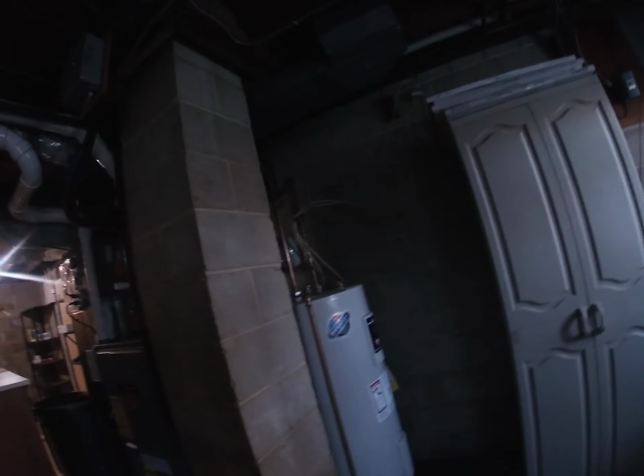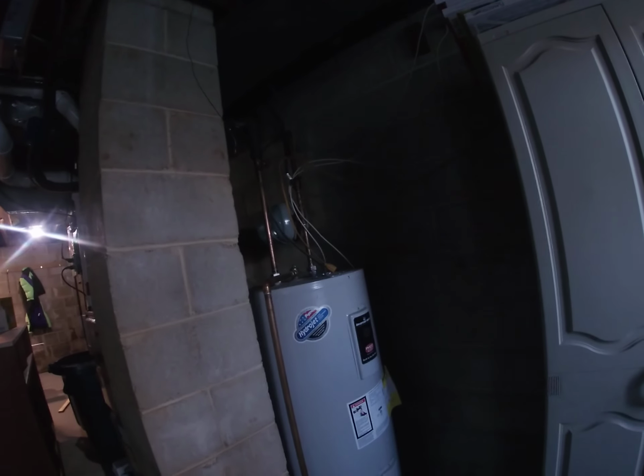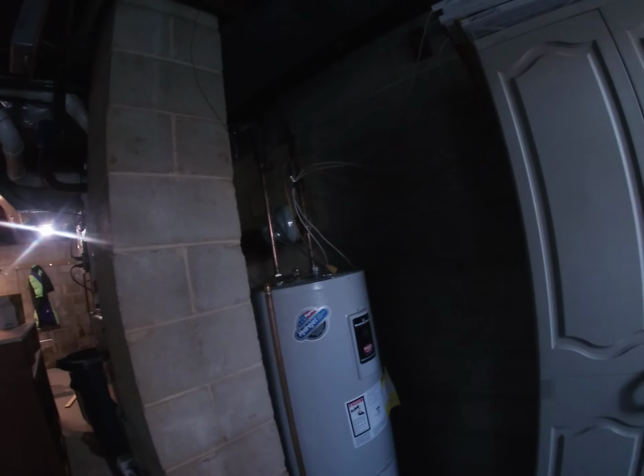The good thing about this, oh, there's a hot water heater. And these things are really a joke because they only last 10 years, so they can still look new and be on their way out. I'm going to say that's probably halfway through its life at least.